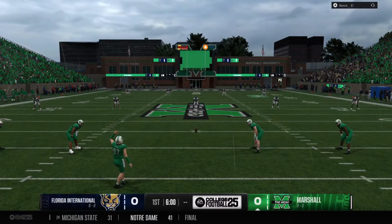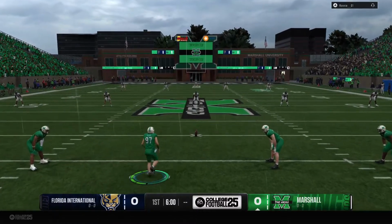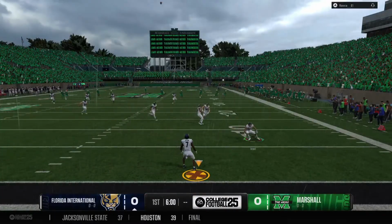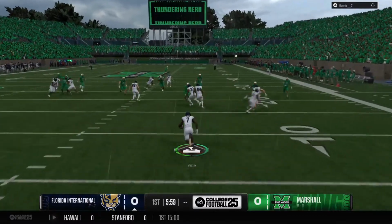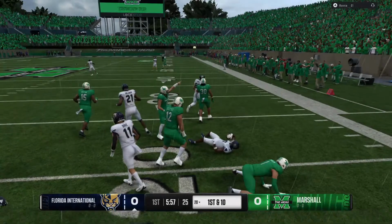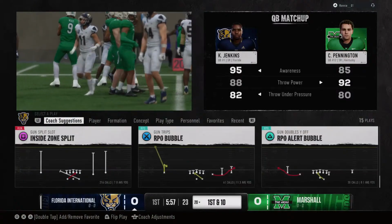Marshall will kick off to get the festivities started. On the run from inside his own 5. He was hoping for something a little more dynamic, but they get him on the ground at the 20.